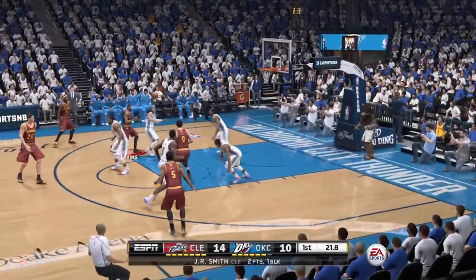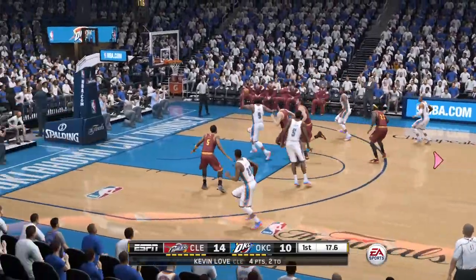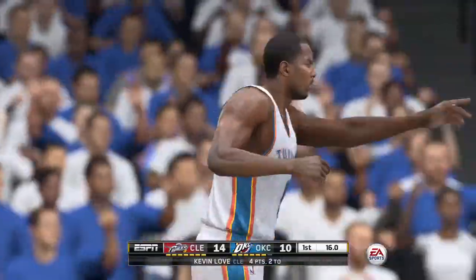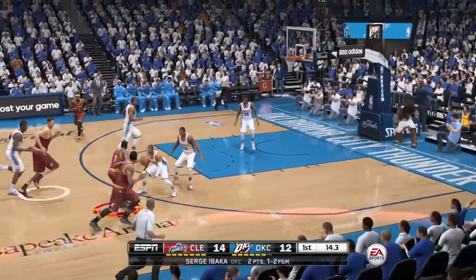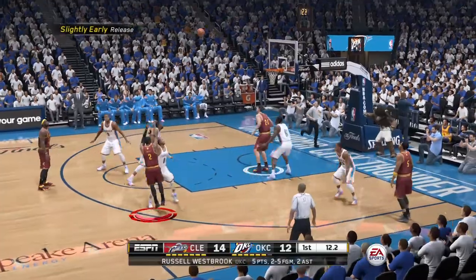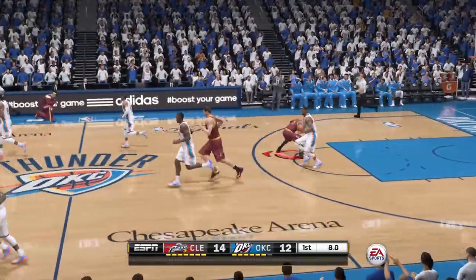To Love, and it's stolen by Westbrook. The perfect dish. It's a slip touch inside. Sometimes the simplest plays are the hardest ones to execute. Good lay. Lets it go. Rebound handled by Durant.